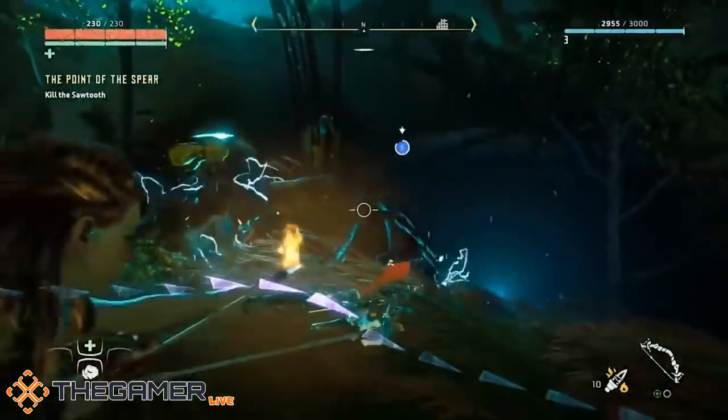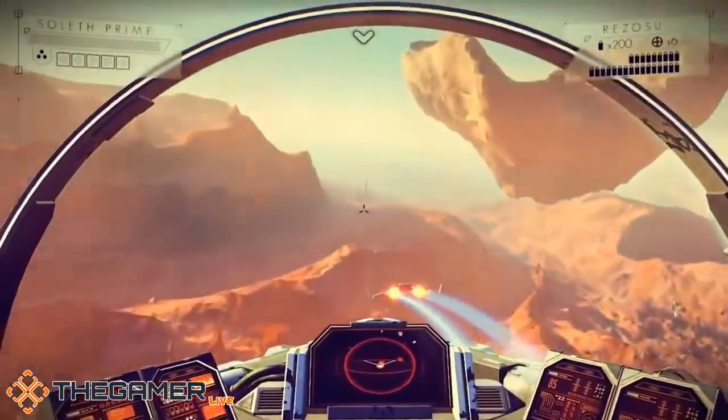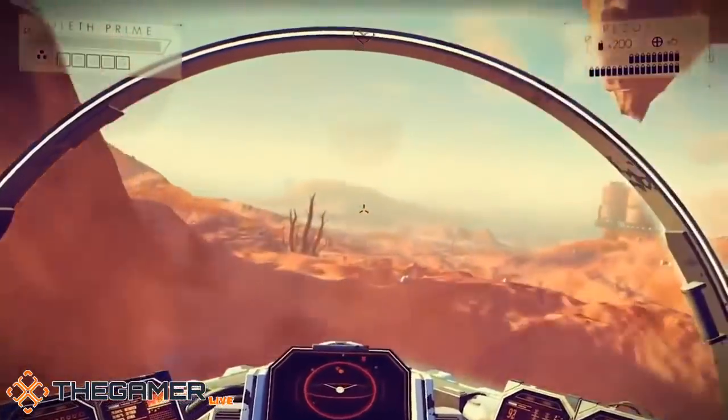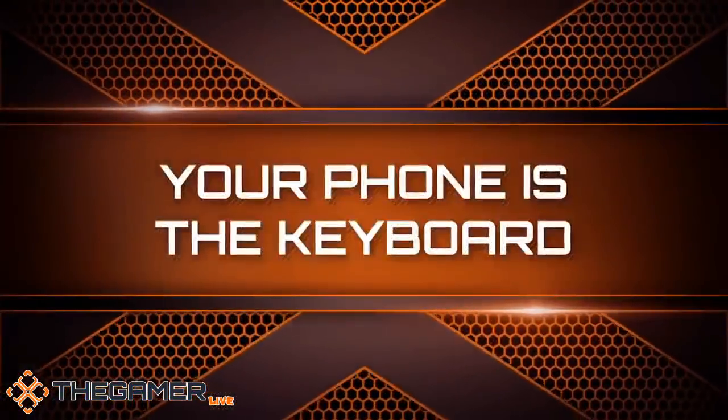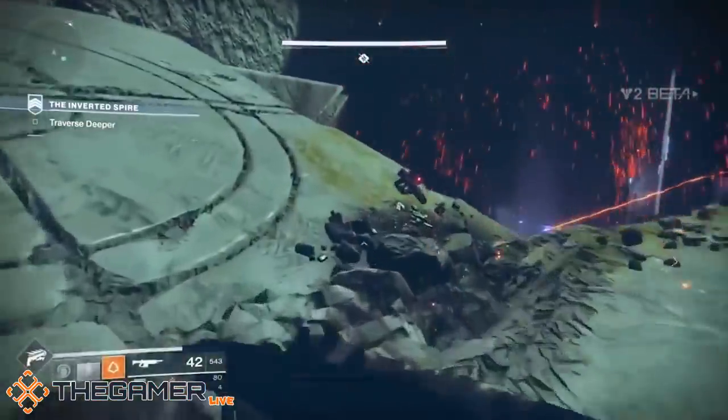For example, having the backspace key be the square button. It's a charming feature, but it can be improved by having the player use a full keyboard in their hands, like on their phone. Number 6. Your phone is the keyboard. Did someone say convenient transition into the next topic? Because that's what it was.